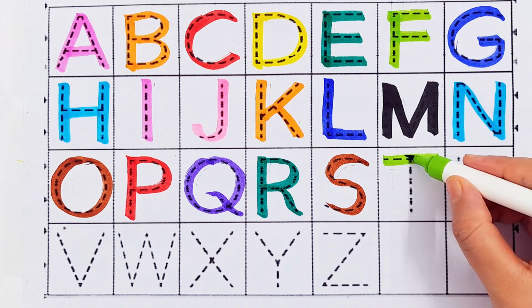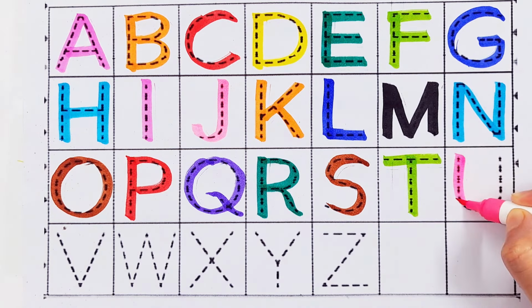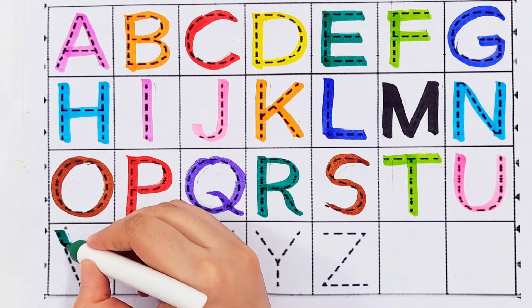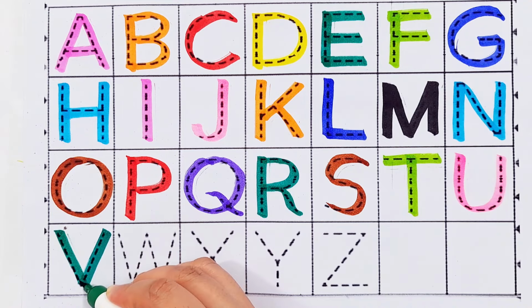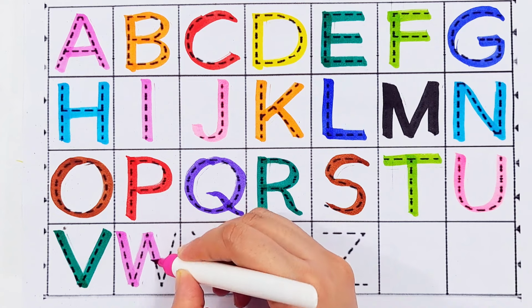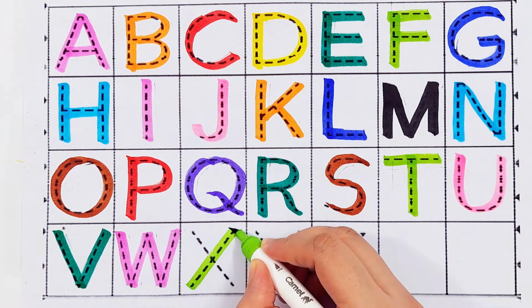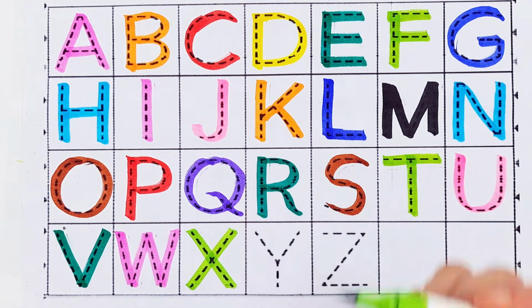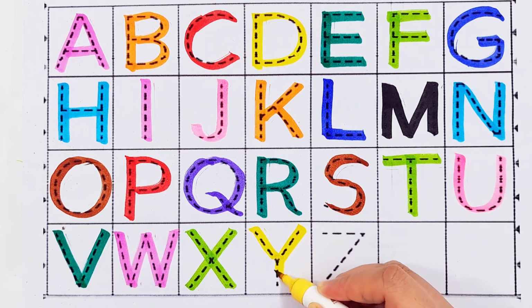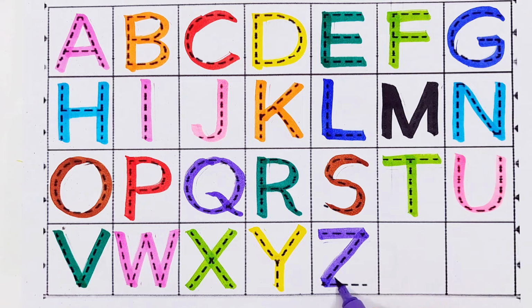T. T for tomato. U. U for under. V. V for vest. W. W for wall. X. X for Xerox. Y. Y for ear. Z. Z for zinc.